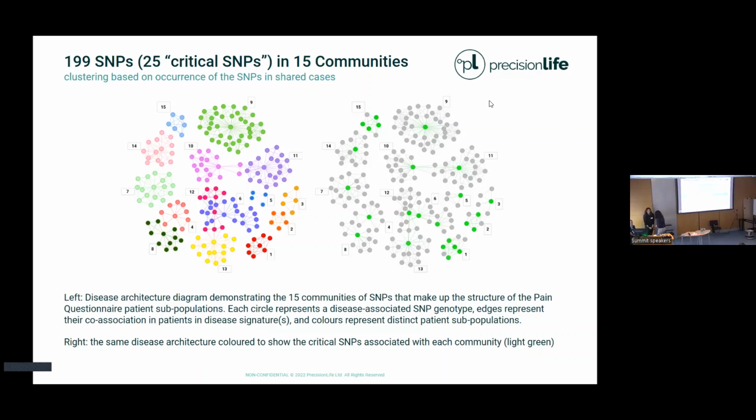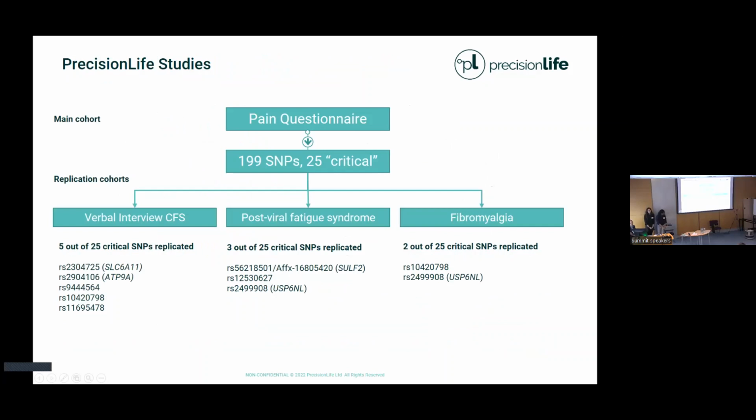Okay, so one of the main ways that we validated the results of those 199 SNPs from the pain questionnaire cohort was to compare it against a series of independent replication cohorts made up of both the verbal interview chronic fatigue syndrome population, but also 2 other fatigue-associated disorders within the UK Biobank. So the G93 post-viral fatigue syndrome ICD-10 code, and also the ICD-10 code for fibromyalgia.